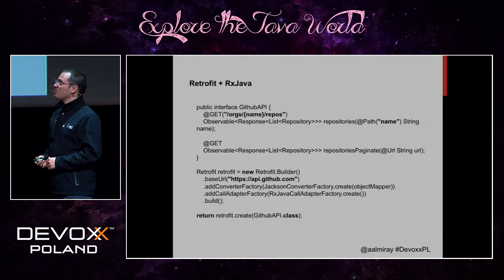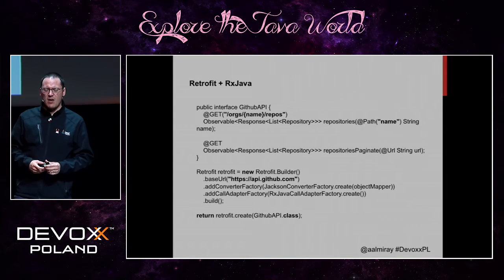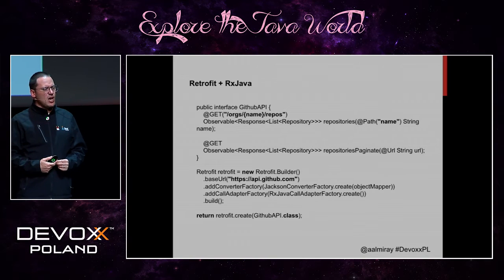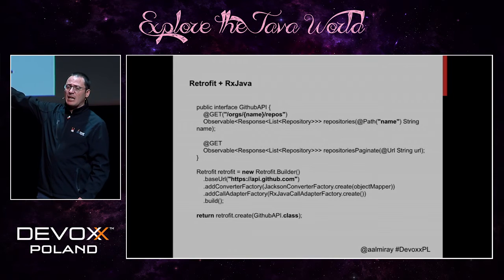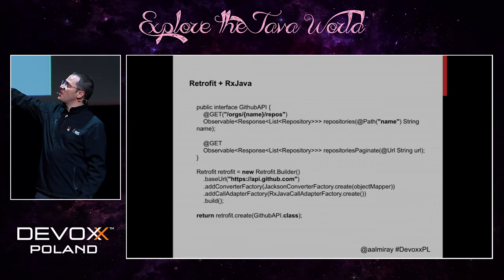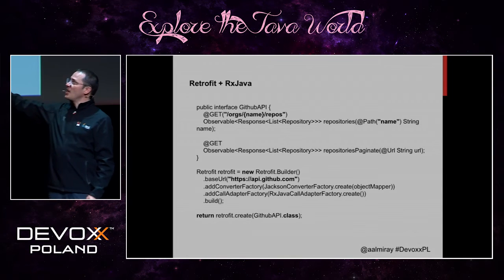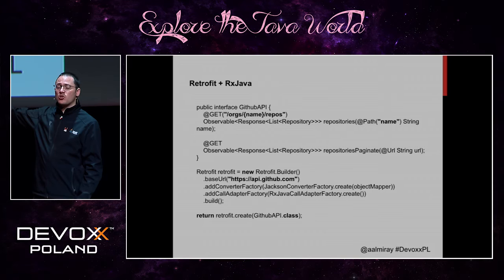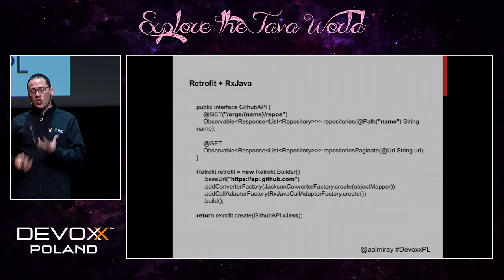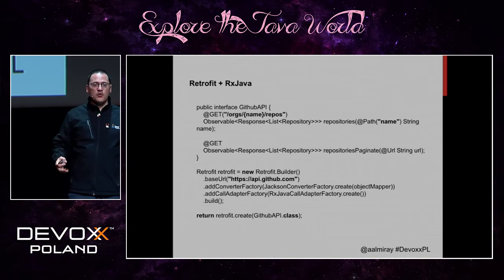And here's how. There is an additional dependency or an additional jar that you can find out there on the web. It's called Retrofit RxJava. And this will allow you to return observables directly from Retrofit. So notice the difference. The previous one says it's just a call around a list of repositories, whereas the next one is actually an observable that wraps the response. Now, what's going to happen in here is that you have to add an additional factory on how Retrofit should marshal the data. And when you call this method, now you get back an observable.